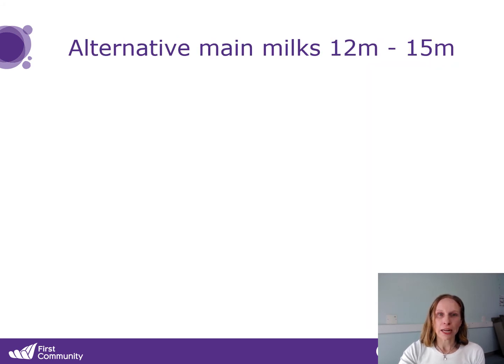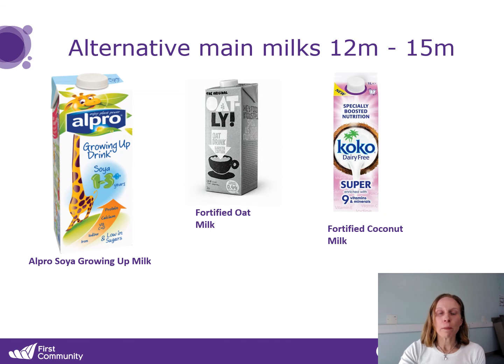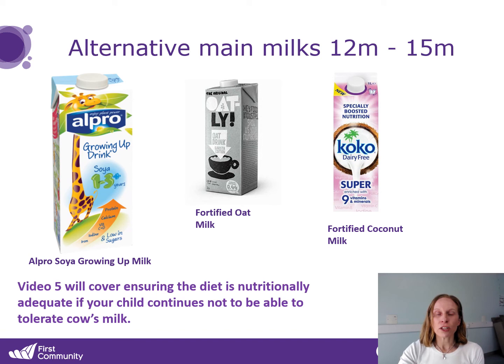After 1 year of age, if your child is growing and eating well, they can move on to a fortified plant-based milk. Soya growing up milk or fortified oat or coconut milk are good choices because they are most similar in nutritional content to full-fat cow's milk. Video 5 will look at ensuring that the diet is nutritionally adequate if your child continues not to be able to tolerate cow's milk.